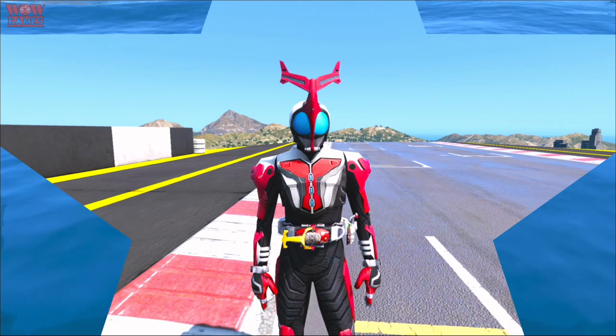Nice try! Nice! Going straight here. Alright, approaching rotating barrier. So far so good. Nice! He passed it! Another rotating track ahead.